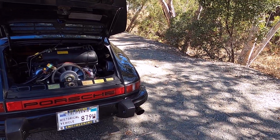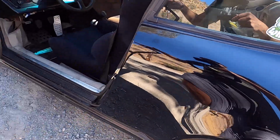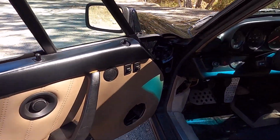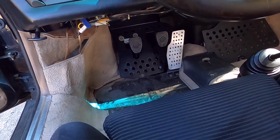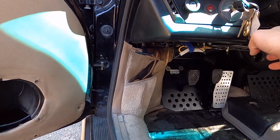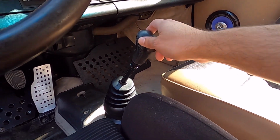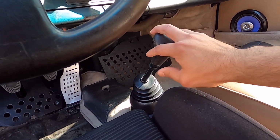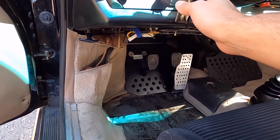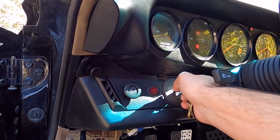Let's fire it up and see what it sounds like. Shake the stick to make sure it's in neutral. Handbrake on. This is a warm start as I've been driving the car already. Let's see what it sounds like.